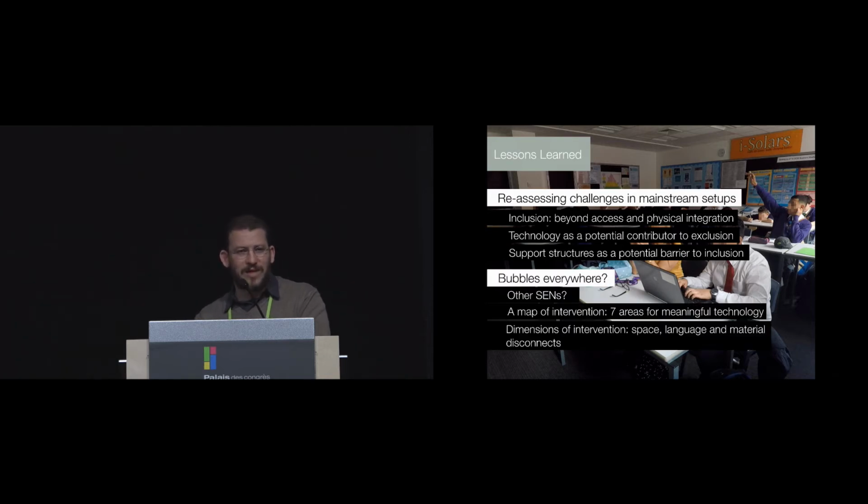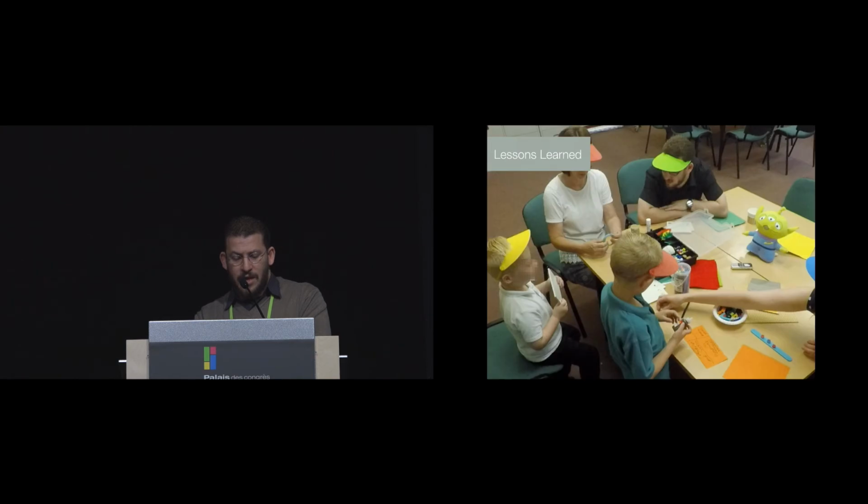And I guess we're suspecting that these assistant bubbles can be transferable to other special educational needs, but of course that remains to be seen, and we hope that by contributing this map of intervention areas and dimensions of interventions, hopefully we can contribute to designing more meaningful technology. So it's important that we focus on this idea of bridging disconnects of space, language, and materials, and hopefully that leads to avoiding exacerbating the assistant bubble and hopefully disposing of it altogether.